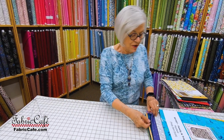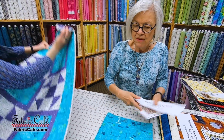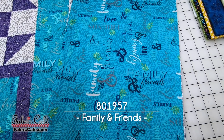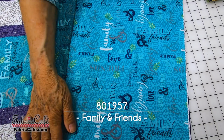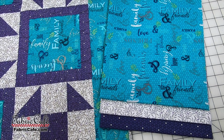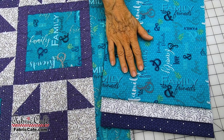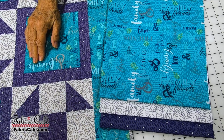So let's put that up here. And friends and family are very important to me. I have to say I just get real soft-hearted when it comes to all my friends and family. So I asked if we could do a fabric like this, and it has been so very popular. I call it Say It with a Quilt. You want to tell them that you love them and that they're special to you. This is a great fabric for that.